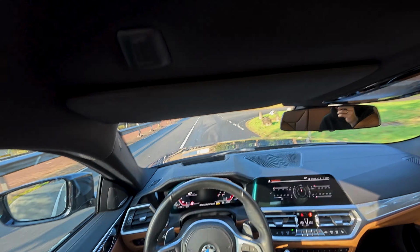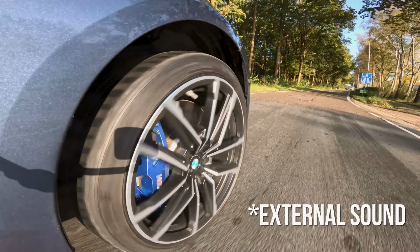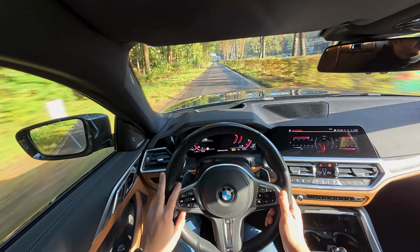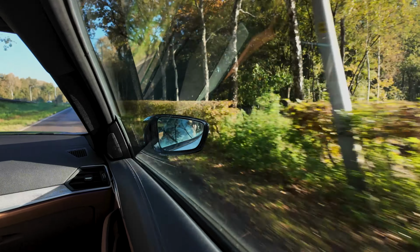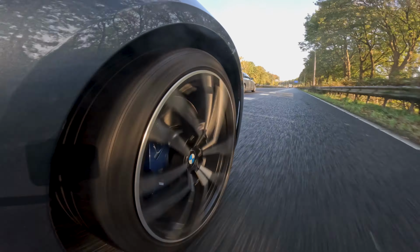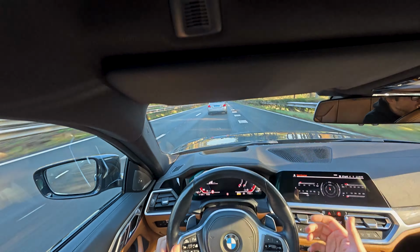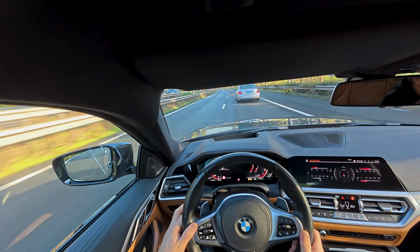I will just accelerate here a little bit and shut up. Yeah, this car just has the nice six-cylinder old school deep tone to it.